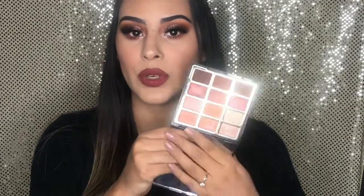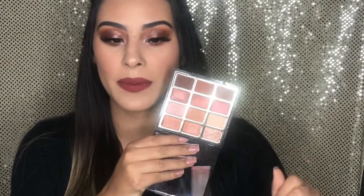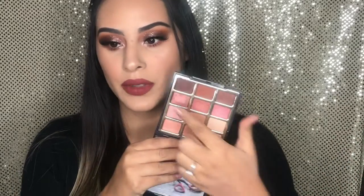Alright everyone, so this is our finished look using the Milani Pure Passion palette. You guys can see this was super gorgeous, super affordable, super easy to create so many looks. Maybe in my next holiday I will be doing an only matte eyeshadow look. I did it the other day and it was stunning. So that's more for the people that just like all matte or just want to look a little bit less glowy.